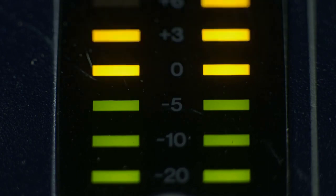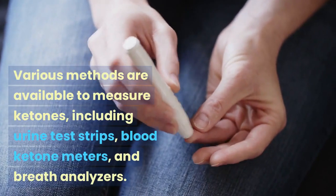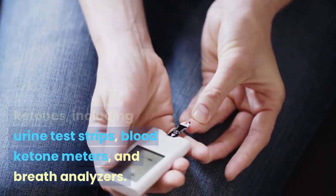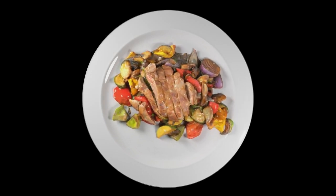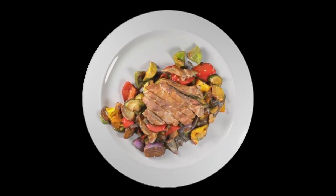Monitor ketone levels. Regularly monitoring your ketone levels can provide valuable insights into whether you're in ketosis. Various methods are available to measure ketones, including urine test strips, blood ketone meters, and breath analyzers. Keep track of your ketone levels and adjust your diet and lifestyle accordingly to ensure you stay in ketosis.